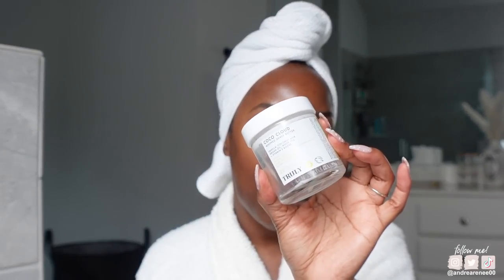And then I have this one from Truly, which I have emptied. It's the Truly Coco Cloud Whipped Shave Butter. This is nice, really good. I've already repurchased it. Well, I purchased the rich shave butter. This one is the whipped, but I haven't used the rich one yet, so I don't know the difference. I will be getting another one of these once I run out of the other one that I just purchased, because it's really, really good.